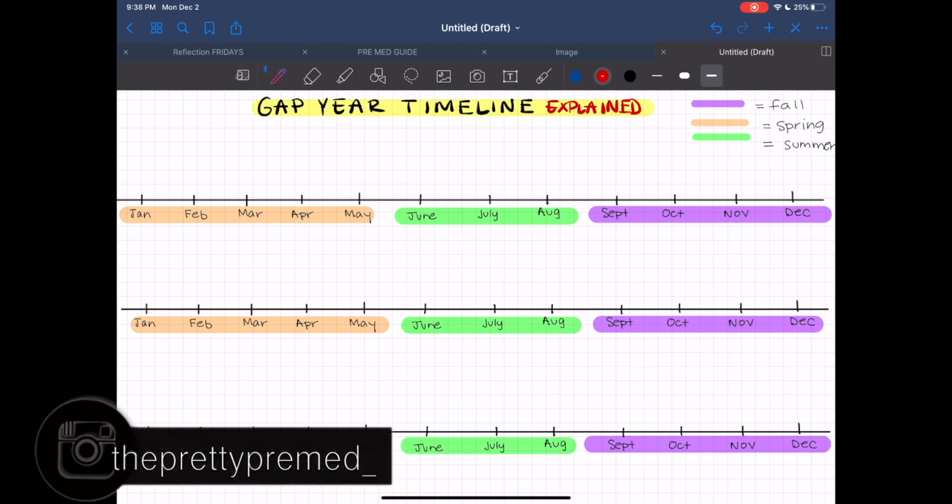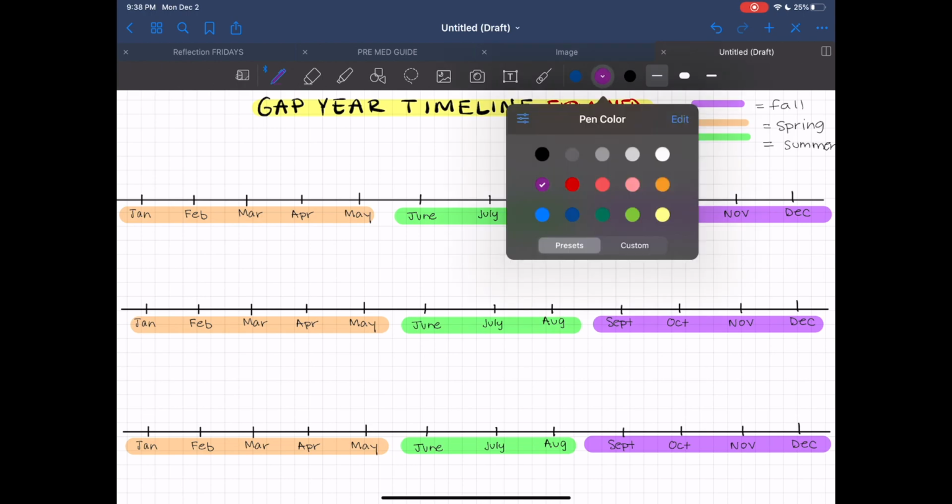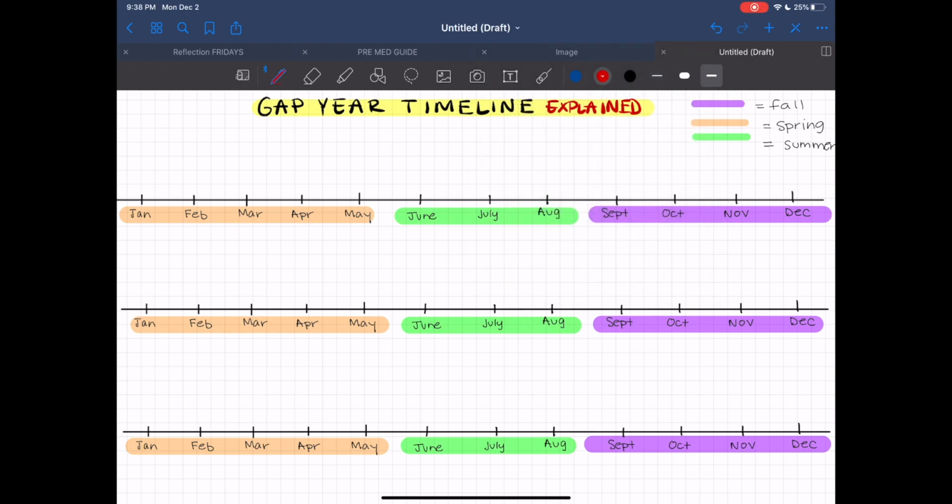Now let's talk about what taking two gap years looks like, and that's essentially what I did. So we have another nice little graph here, but everything's going to be moved up. So let's get into it.